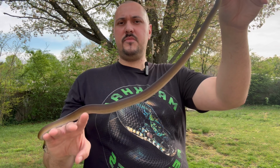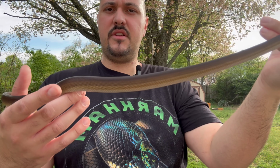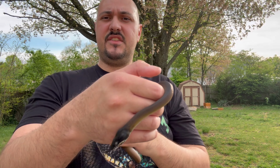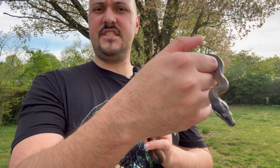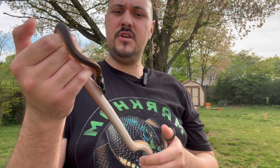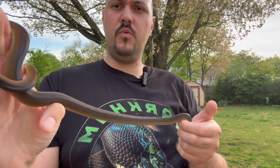But as you can see, this is how big he is right now. And this is actually a period of their life where they put on quite a bit of growth, as you will see with the next snake. This snake right here is my snake Rolly's brother. He's his younger brother by 1 year. So next we'll show you Rolly and show you just how much they do grow within that year.